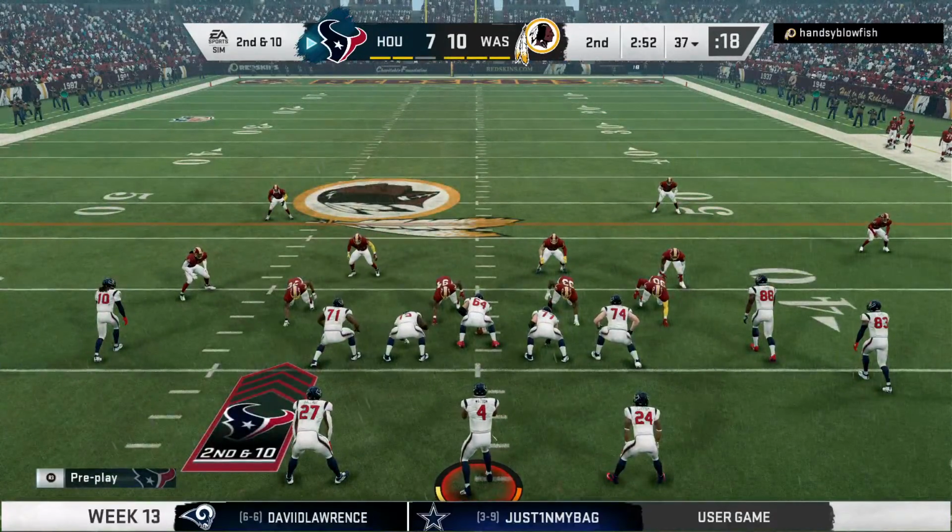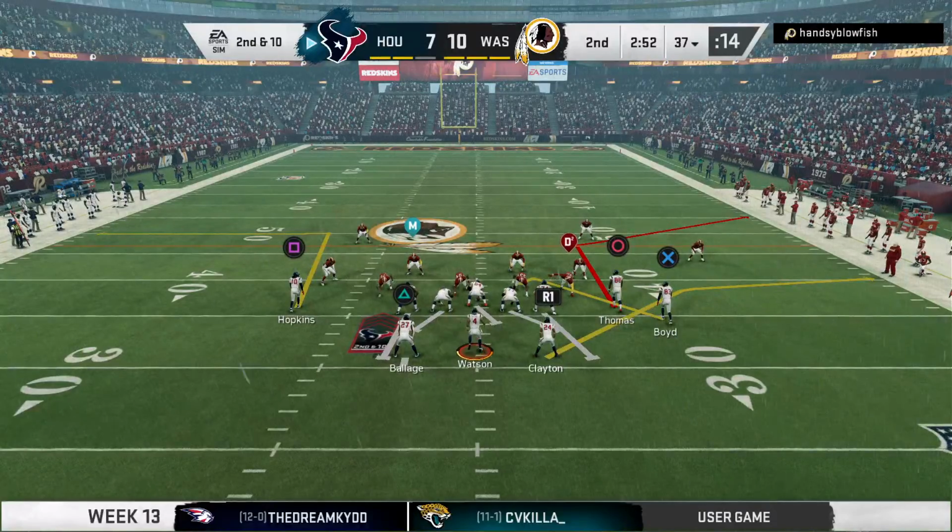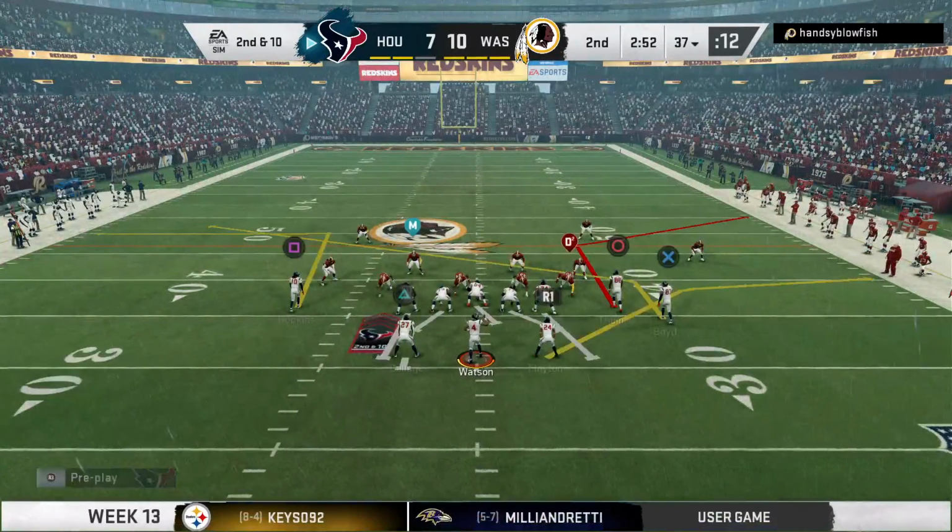Watch twist. Watch twist. Check the backer. Check the backer. Watch twist. Watch twist. Watch twist. Twist. Twist. 31.